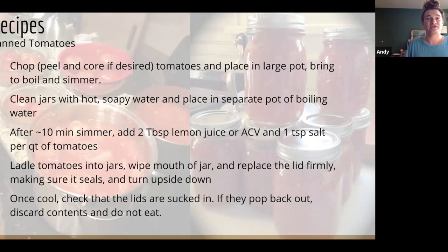This is sort of a general recipe, but I'd encourage you to look up a few more or maybe search for some YouTube videos for more detailed descriptions. But basically, you boil tomatoes, you clean the jars in boiling water, you put in the tomatoes, you add some salt and acid, make sure the rim is clean, and then you put the lid on, make sure you get a good seal, tighten it up, and let it cool.